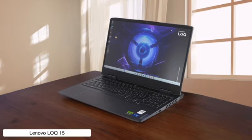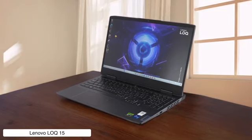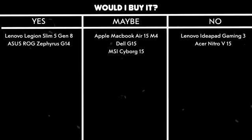Would I buy it? Yes. It hits a sweet spot with good specs for editing, a nice display, and strong graphics options like the RTX 4060 without completely emptying your wallet.